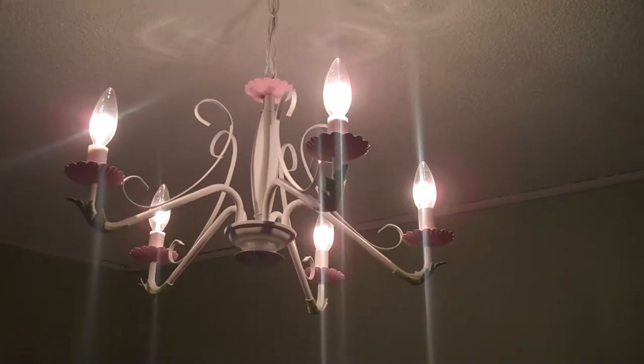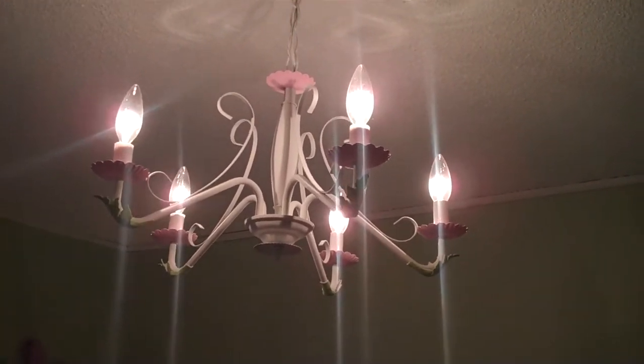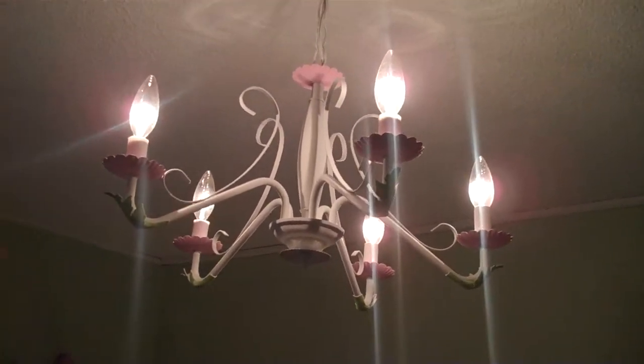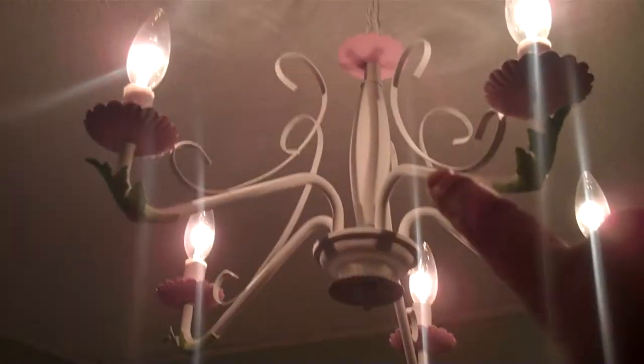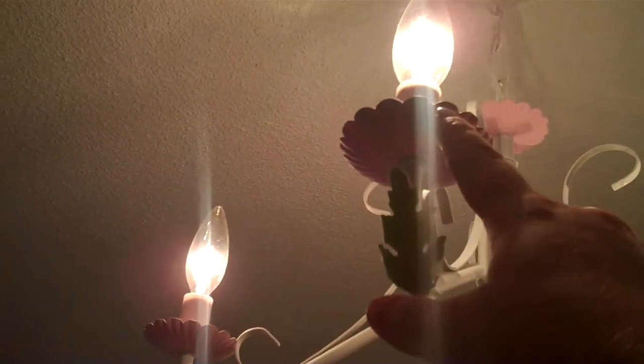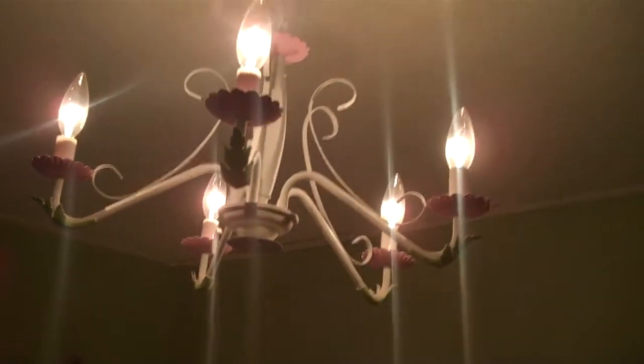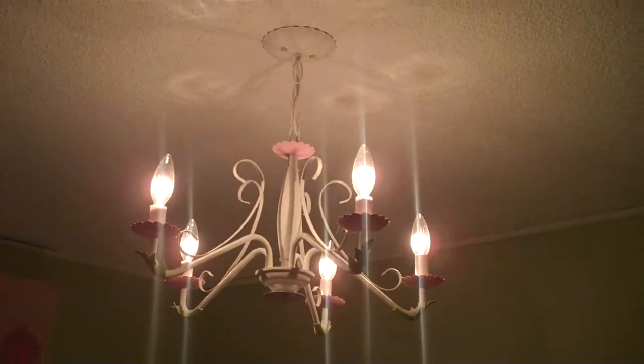They have a store called Restore here. This was just an ugly brown wooden and wrought iron chandelier that we spray painted white, and then my daughter got a paintbrush with me when she was 2 and helped me paint it white. Then we just used craft paint, pink for the flowers and green for here. It was like $7 for this chandelier. We turned a piece of old junk that was totally destined to go in the trash, because no one would have bought it, into a beautiful treasure. It's one of my favorite things in the room, so I totally recommend doing that.